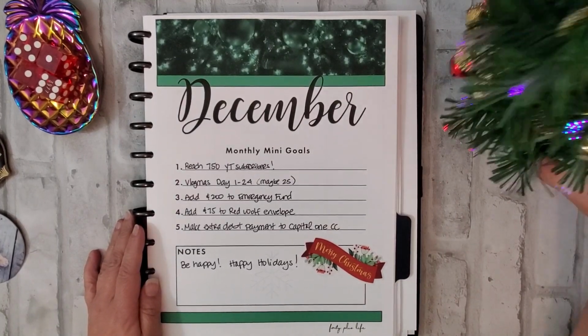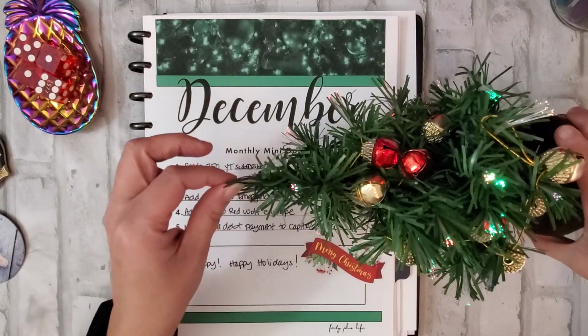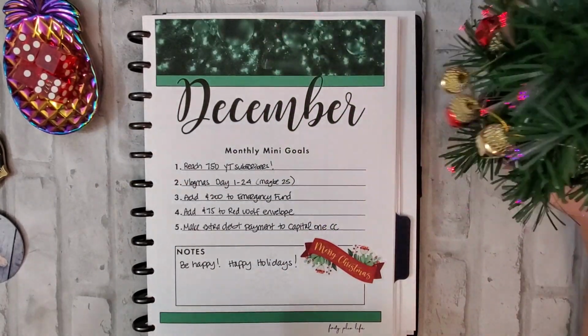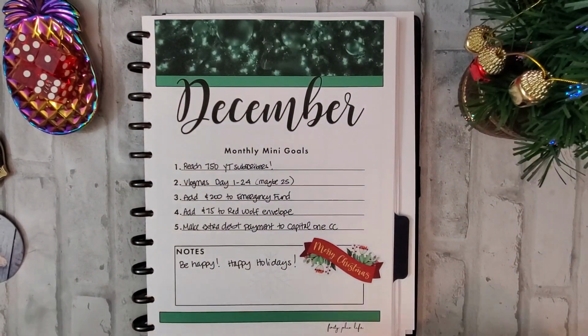And then as you can see, I've got my little mini plug-in Christmas tree with the little lights. It's so cute, and it's kind of here if you can see it.